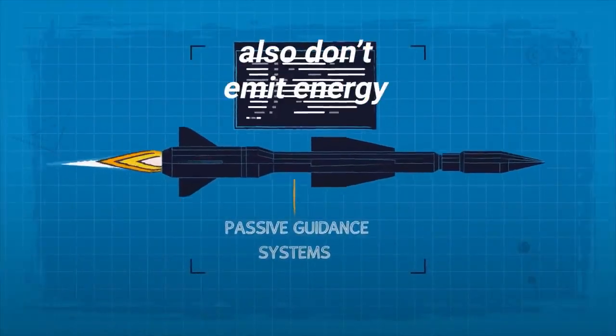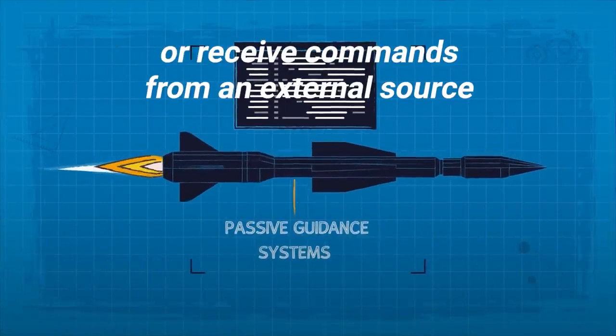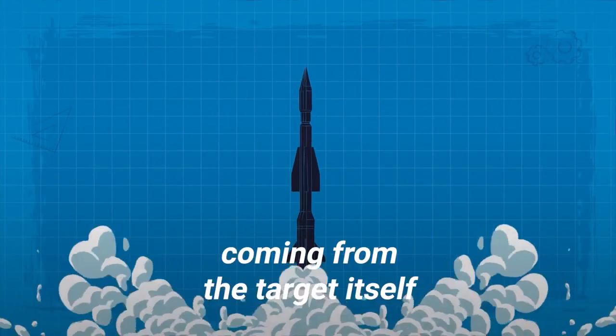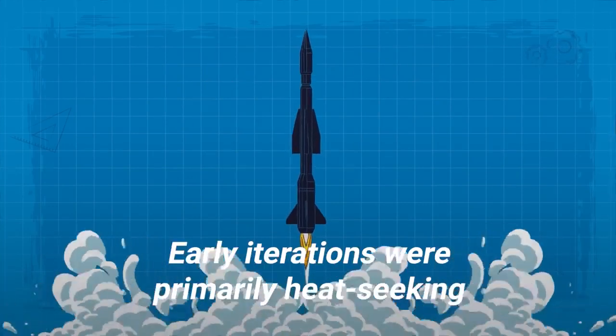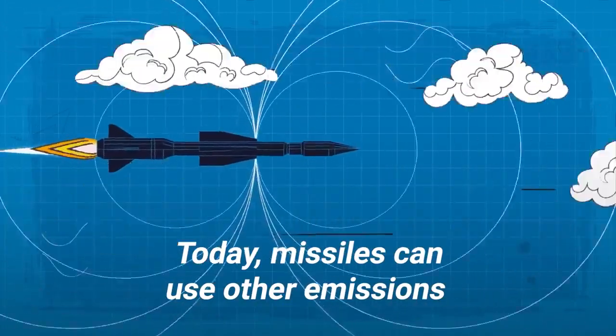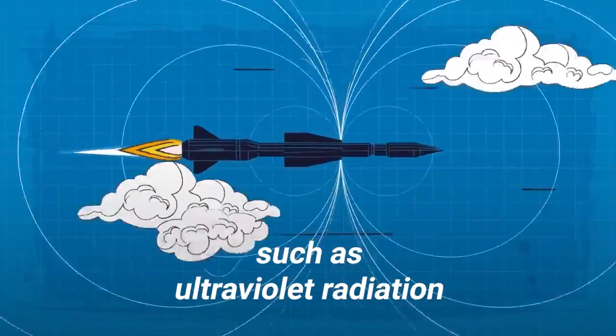Passive guidance systems also don't emit energy or receive commands from an external source. Rather, they lock onto an emission coming from the target itself. Early iterations were primarily heat-seeking. Today, missiles can use other emissions, such as ultraviolet radiation.